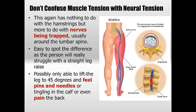People often blame the hamstrings, but in many cases it's actually a nerve being trapped around the spine, the sciatic nerve, and that's usually a problem to do with the hips and nothing to do with the hamstring itself. When the nerve's trapped, it's easy to spot this when you do a straight leg raise. A straight leg with the knee locked out is a nerve stretch. If the knee's bent, it's a hamstring muscle stretch.